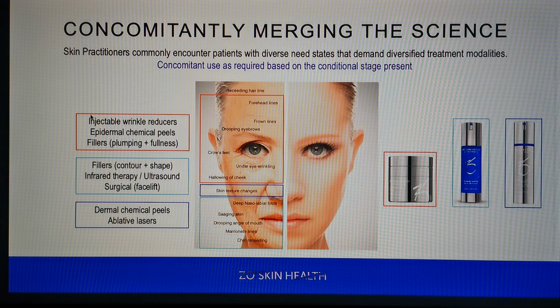And then over a period of time, you'd be able to modulate them off of that gradual or that aggressive wrinkle and texture repair to something that may be more amenable to them for long-term use and milder, such as firming serum or growth factor serum.